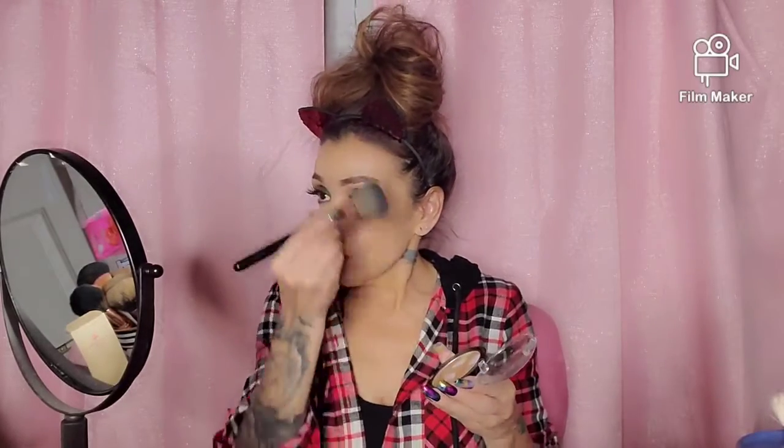I'm going to go in with, where is it at? It's right in front of me. The LA Colors in the Mosaic Bronzer. And this is just Sun-Kissed Bronze, and it's that one I showed you guys the other day. I'm going to use this BH Cosmetics brush and just lightly bronze. I don't want to skip steps, you know? I mean, I normally bronze before I put blush on and highlight, but don't always have to go in the same direction.